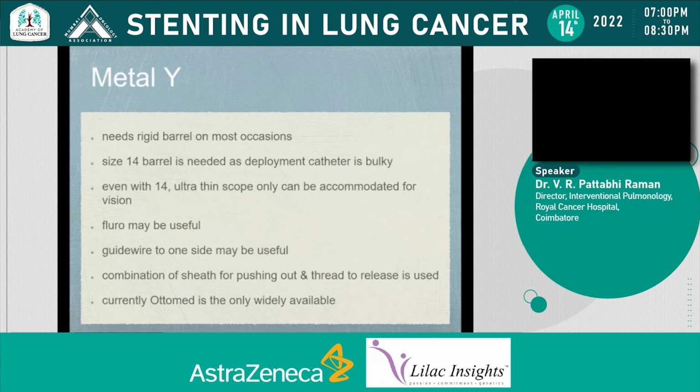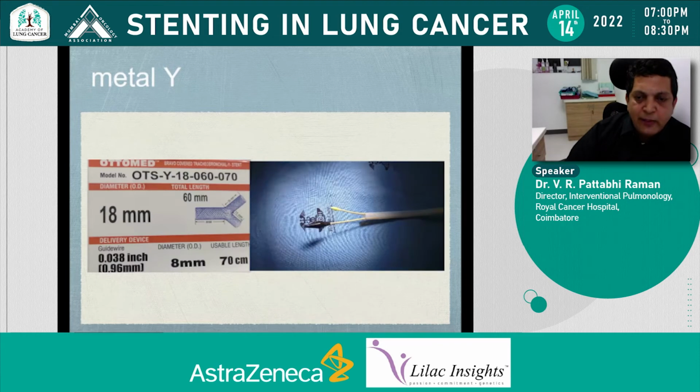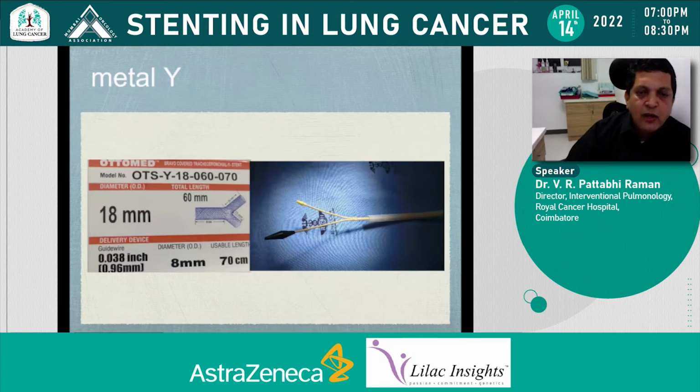And this is how a metal Y comes out. There is a right limb, which is a shorter limb, and there is a left limb, which is a longer limb. And you'll have to ensure that the right goes into the right and the left goes into the left. For that, you need to have fluoro also. So the metal Y is a difficult stent to put in. And I think Ravi showed a video of that also. Next slide.